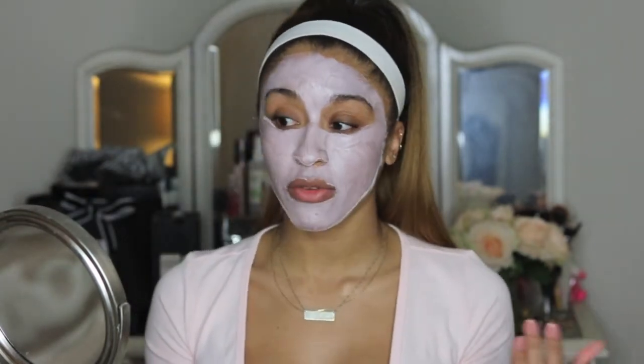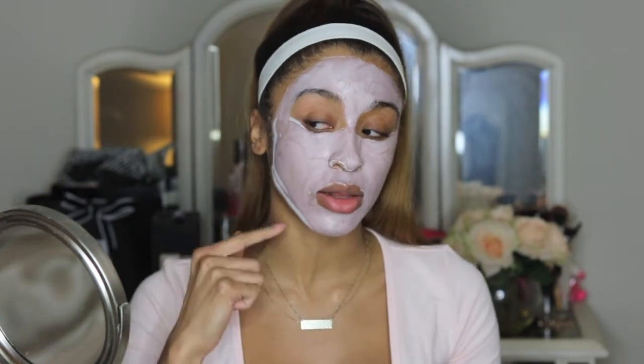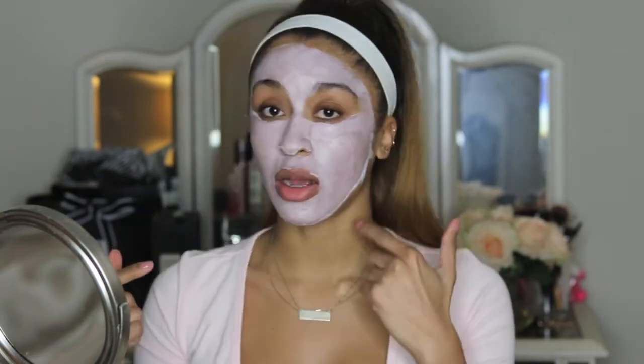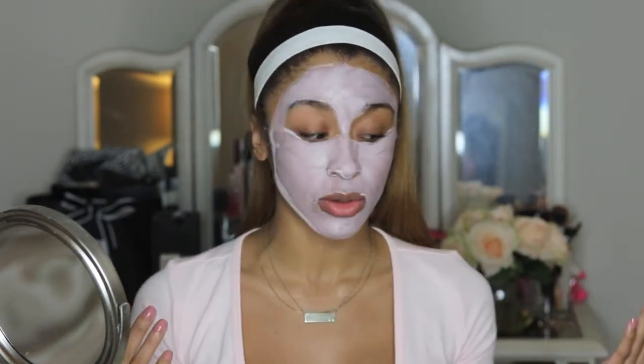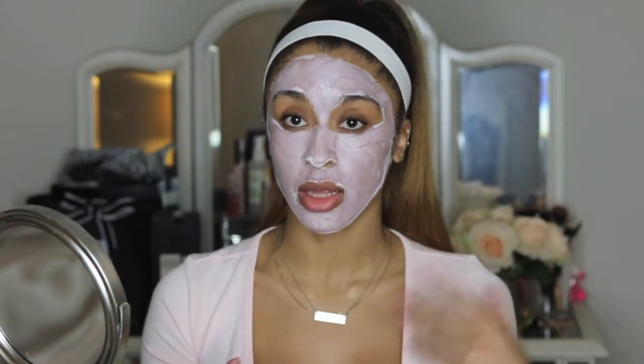So it's all smooth on my face. It's already starting to dry, if you cannot tell, like right here along the edges. I am feeling some tingling going on, which is probably meaning that it's working, so I'm not too worried about that. But yeah, so it says give it 10 minutes, and that is what we're gonna do. The time is 8:36. We're gonna give it till 8:46, and then we're gonna wash it off.